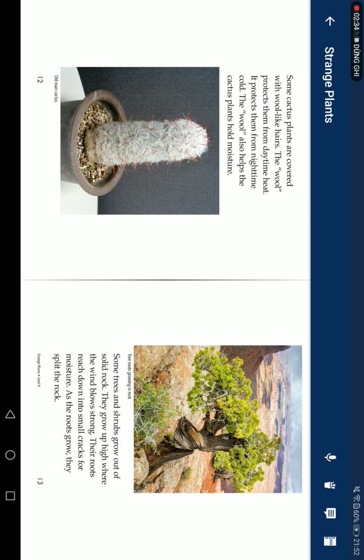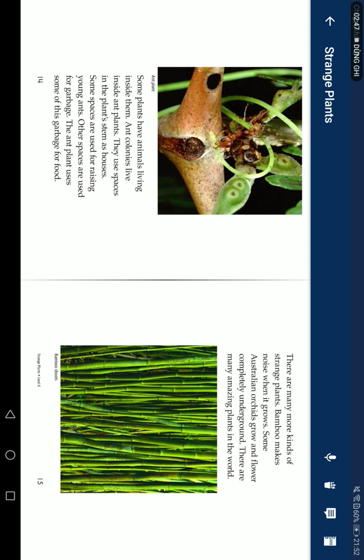Some trees and shrubs grow out of the solid rock. They grow up high where the wind blows strong. Their roots reach down to small cracks for moisture. As the roots grow, they split the rock. Some plants and animals live inside them.